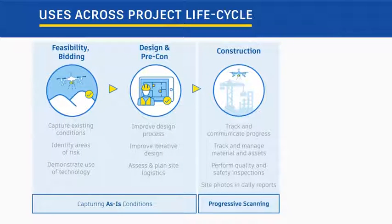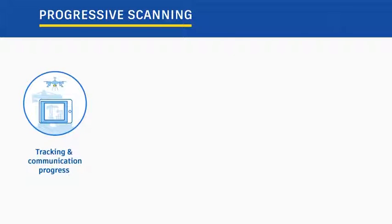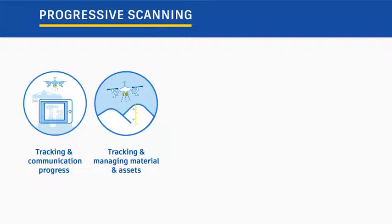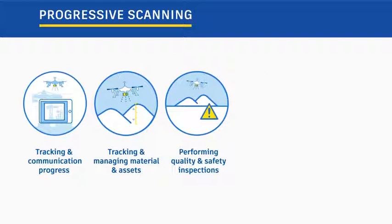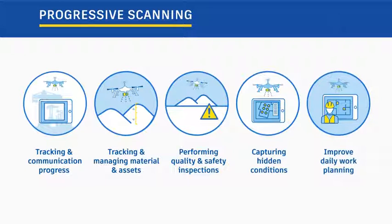During construction, where we'll spend the majority of our time in this course, you'll perform progressive scanning, looking for changes over time or deficiencies. You'll use its information for a number of applications, including tracking and communicating progress through progress photos and reports, tracking and managing material and assets by measuring things like stockpiles, performing quality and safety inspections in large remote areas or areas that aren't safe, capturing conditions that will later be hidden as part of permanent work, for example, the location of rebar or tension cables. Improve your daily work planning with up-to-date site imagery, perhaps when performing your pre-task planning or job hazard analysis.